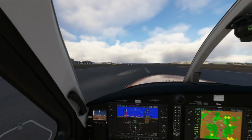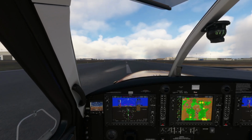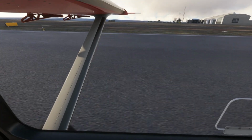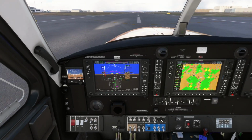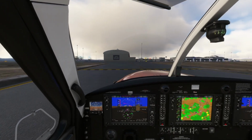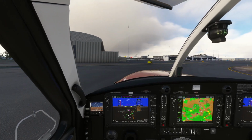Oh, I thought the taxiway was right here. Yeah, as long as I get the flaps up. Definitely need to land a bit deeper so that we don't spend so much time on the runway. Okay, but there we are, finally made it safely in to Lanseria.